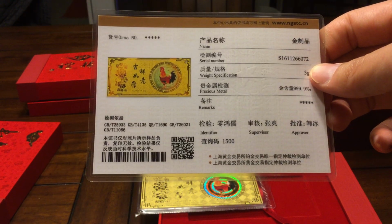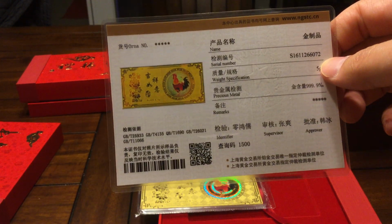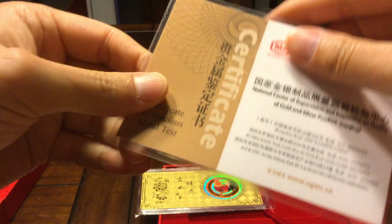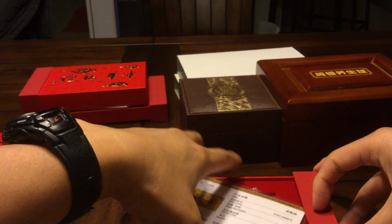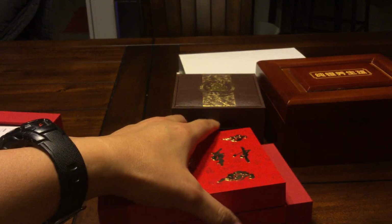So there's a certificate of authenticity. Oh boy. Excuse me. All right. Certificate of authenticity, 5 grams, 4 nines. Okay. Next piece. They had the last year's. Oh, here we go.